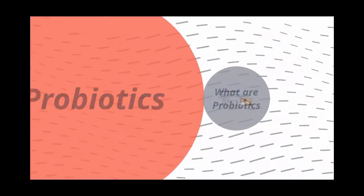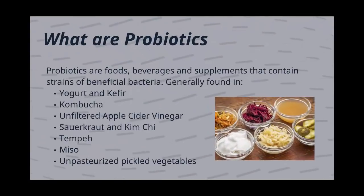So what are probiotics? Probiotics are foods, beverages, and supplements that contain strains of beneficial bacteria. They're generally found in yogurt and kefir, which is a drinkable yogurt that is 99% lactose-free. It's found in the yogurt section at your store. Kombucha, which is a fermented tea found in the produce section. Unfiltered apple cider vinegar, like the Bragg's brand that has what's called the Mother in it. Sauerkraut and kimchi, which are both fermented foods. Tempeh, which is a fermented soy product, as well as miso, and unpasteurized pickled vegetables. Pasteurized pickled vegetables will have had all the good bacteria killed off, so they would not contain probiotics.